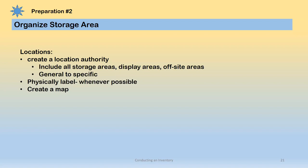So preparation step number 2, organize your storage area. So naming the locations for where your objects are is really important. And you want to create a location authority that goes from general or larger to specific or smaller. Our locations were done by the hierarchy of a building and then a room within the building to an area within the room to the shelving unit, then to the shelf or drawer within the unit. So you're kind of, again, going from general to specific.